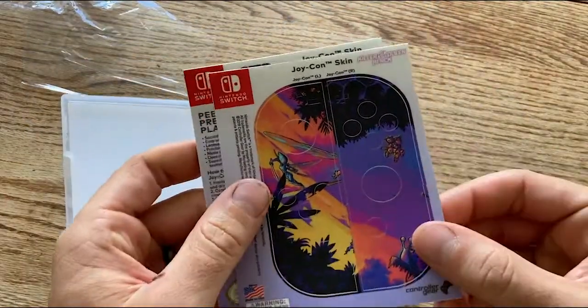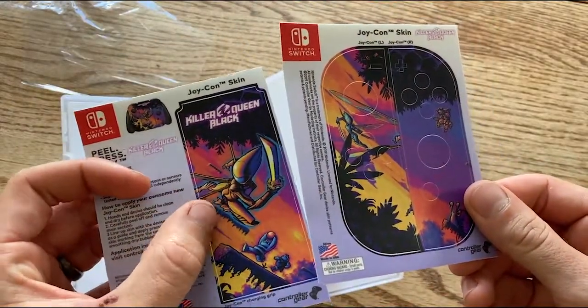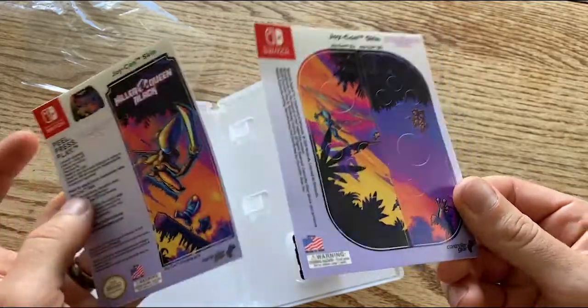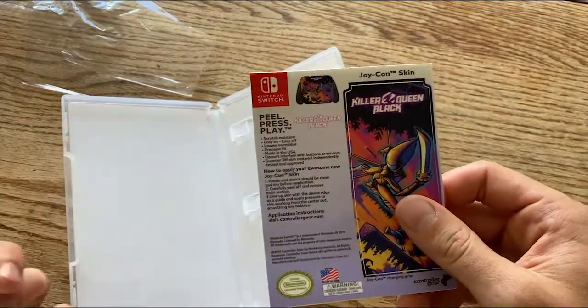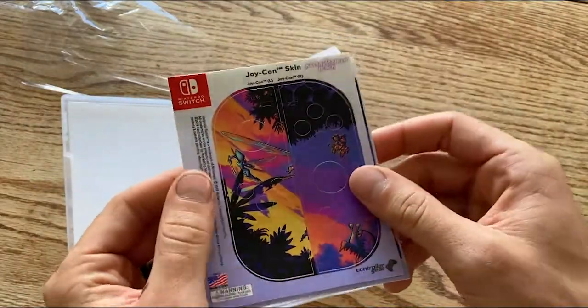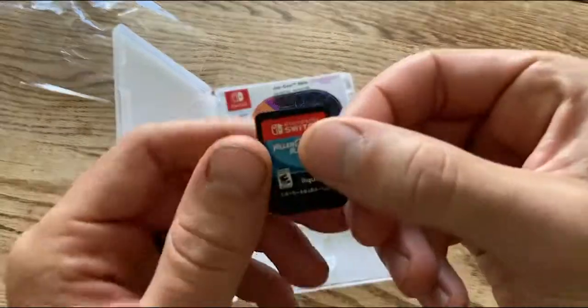This is what the Joy-Con skin sticker looks like, and it looks like this is for your center, for that little controller dock thing that you put your Joy-Cons in. I never use this controller holder, and I don't think I like Killer Queen enough to put this sticker on, but it's cool to have the goodies, like I said, and this is what the cartridge looks like.